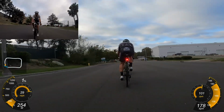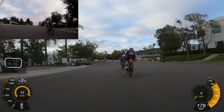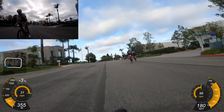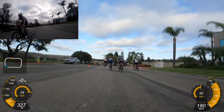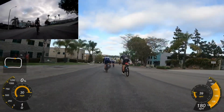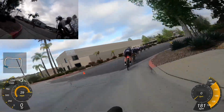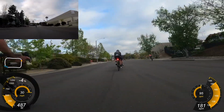So again, just working to stay on wheels here. Hopefully I do a little bit better in this corner. The thing you'll notice is there are dropped riders on the course. You got to navigate around, and no, I did not take that corner well and did not stay on wheels. Fortunately, you can see that people up ahead aren't pedaling, so I'm not drilling it, and I can catch up. Still, yep, getting gapped in the corner a little bit better. Not great, but a little bit better.